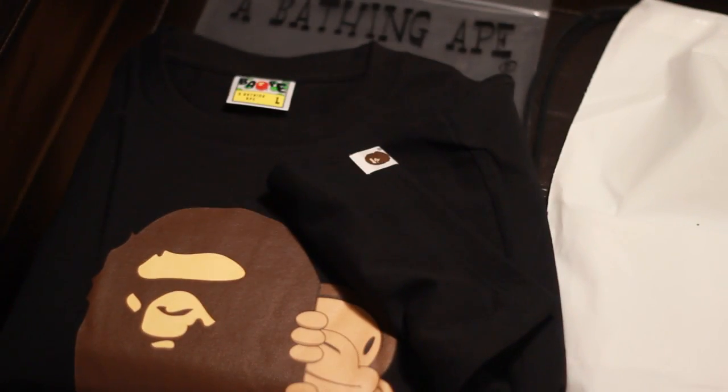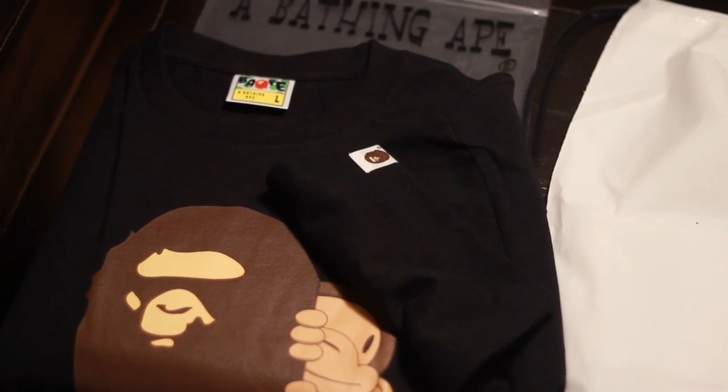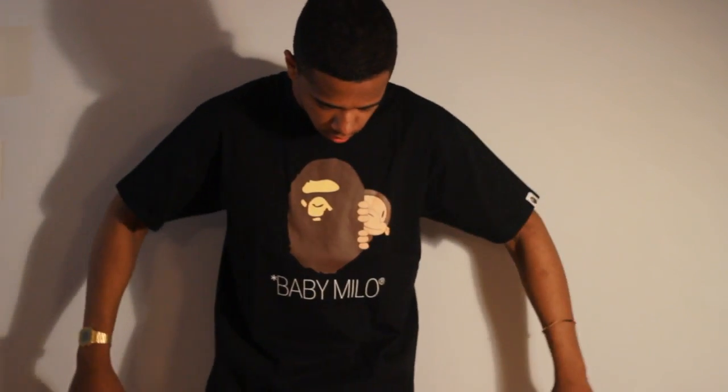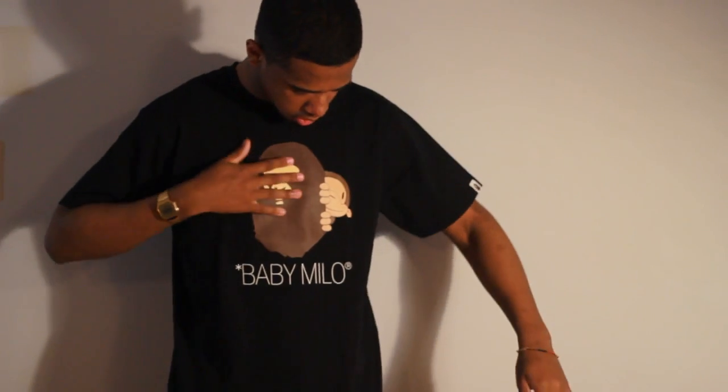See that nice Bape symbol right there. So yeah, throw that on for you guys, show you how it looks. Alright, so here you have the Bape tee. I want to show you guys.